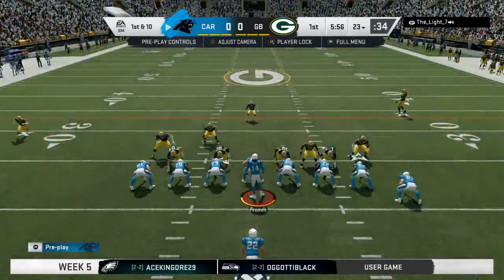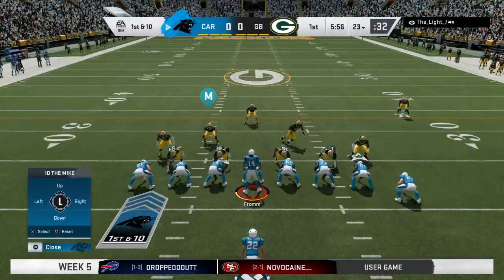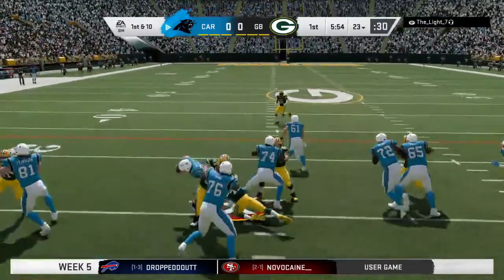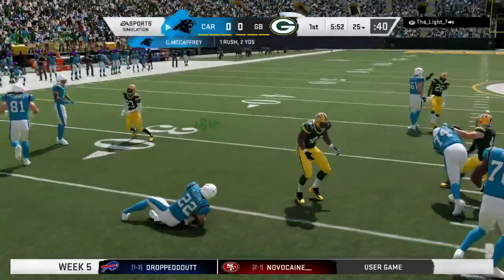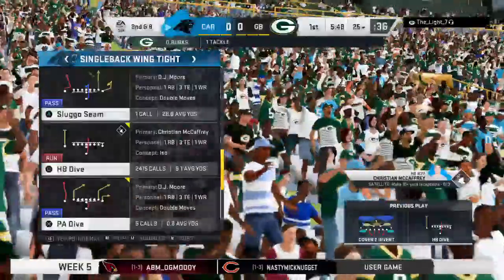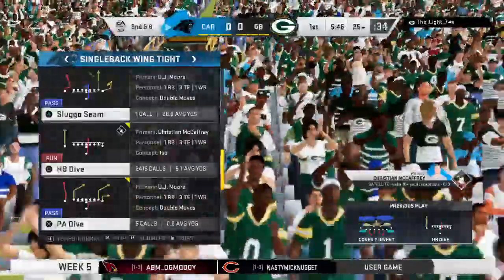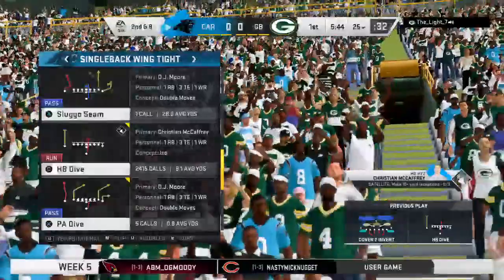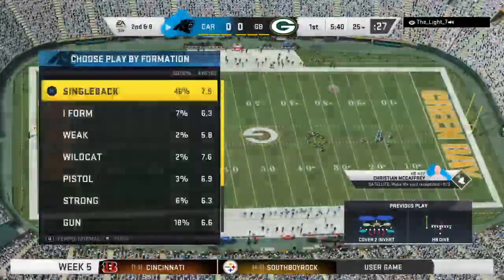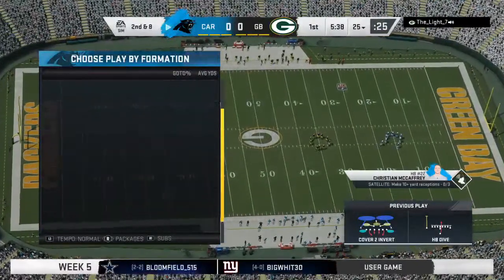Now, first carry for Christian McCaffrey. And he'll take this one up close to the 25-yard line. Only a couple for him there on the game's first play, and it's second down. Well, he's looking for some running room, and there wasn't a whole lot of it there on that play. I think he was lucky to get a couple of yards out of it because those defenders were rallying to the football pretty quickly.